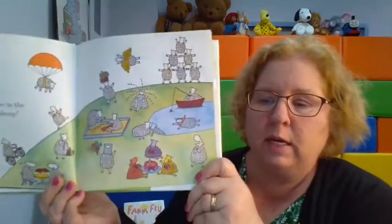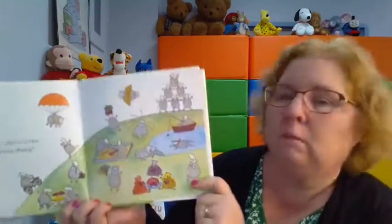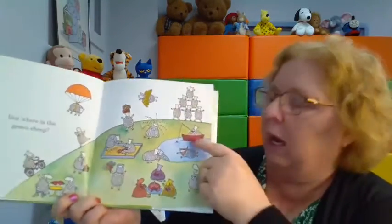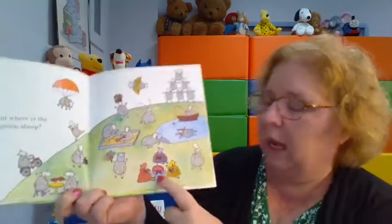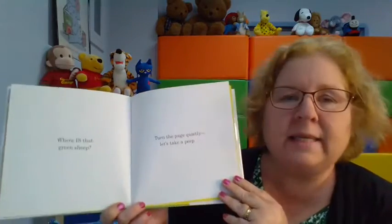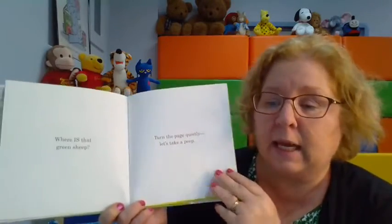You see a green one in there anywhere? I don't see one. I see a parachute sheep though, and I see a boat sheep and some picnic sheep. Where is that green sheep? Turn the page quietly and let's take a peek.